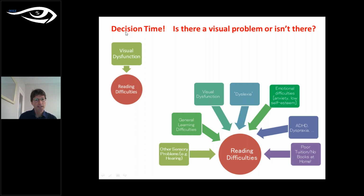This was the task that the optometrist had. Is there a visual dysfunction present which could be leading to the reading difficulty which the parent says is there or the teacher says is there? And if there isn't a visual dysfunction there, what else might it be? Where else do we need to go to try and get to the bottom of what's actually happening?